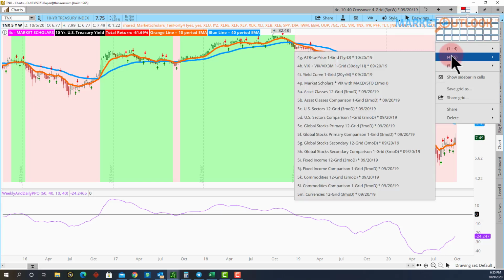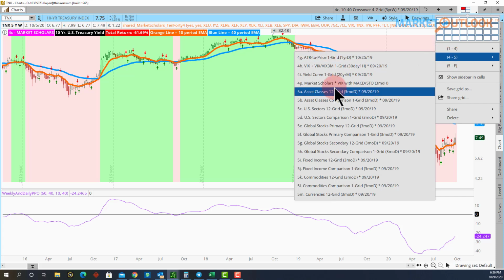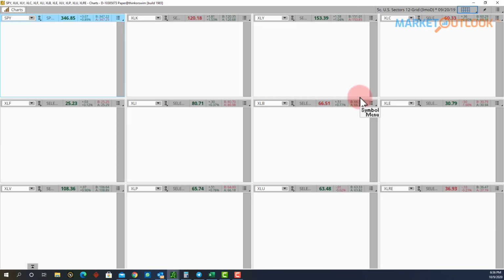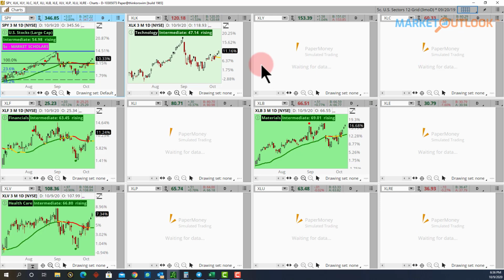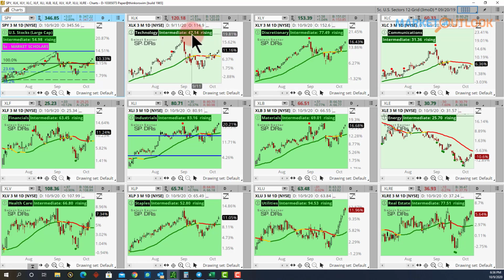I mentioned to you the sector rotation. If I take a look at the 12 grid, here's our market leadership at the top. Still light green shading at 47 on the intermediate line, and the yellow line on technology. Discretionary has been more bullish than either of its peers, and you can see communication services still really lagging behind.